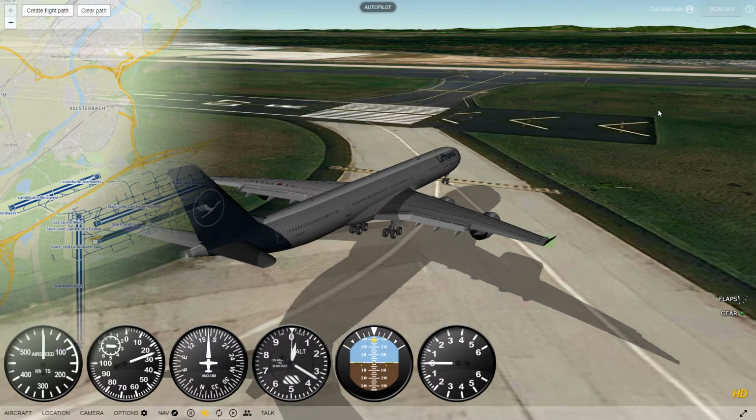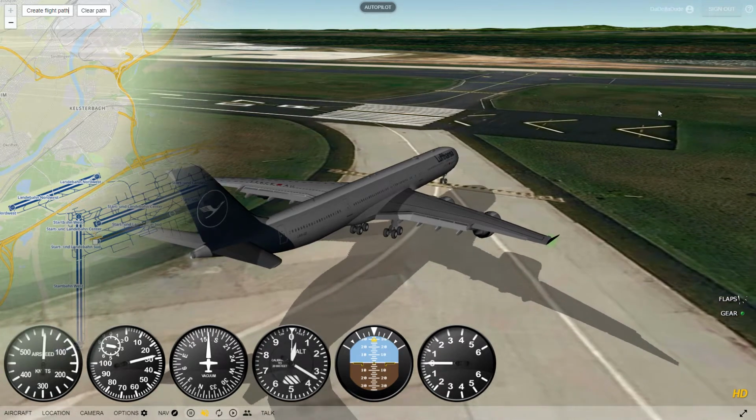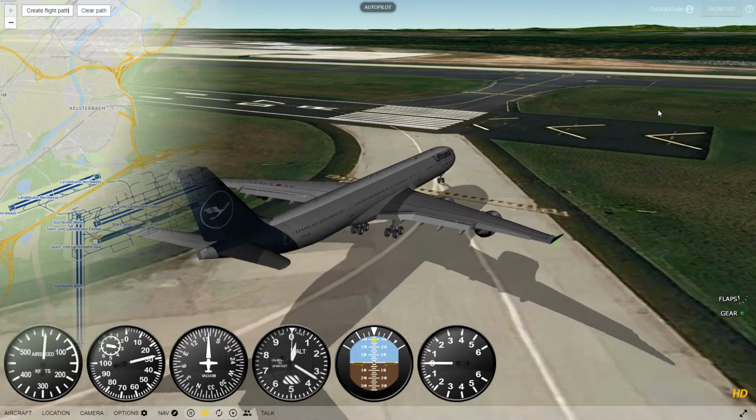Guys, we just got permission for takeoff, and we are taking off from runway 07R. Let's do this. This is part two of the Lufthansa flight from Frankfurt to Moscow. Hope you guys enjoy.